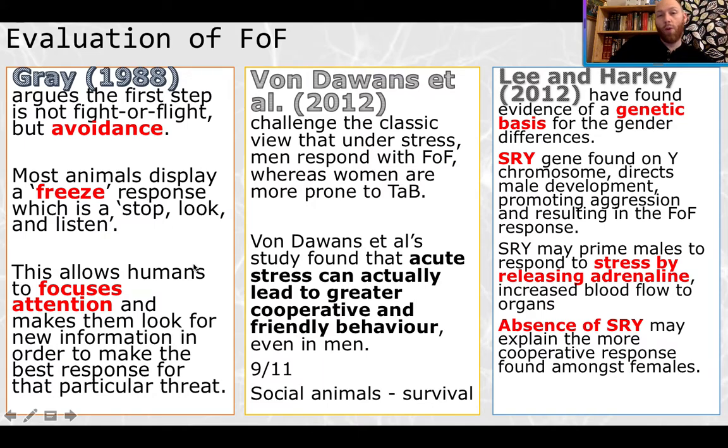Most animals also have a freeze mechanism. The reason why, whenever you're driving along the motorway, you'll see foxes and rabbits and squirrels and deer, is because when they run out and they see this stressor, a car driving towards them, they will freeze. Now this has a stop, look and listen strength or bonus, but it also has drawbacks.